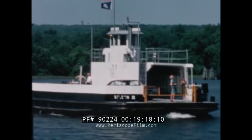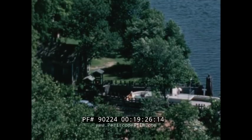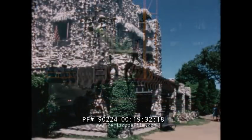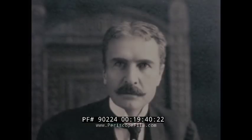We're taking the ferry for a special reason, and this is it, the Gillette Castle, sitting high on a bluff above the river. Pulling into dock on the east bank, we leave the ferry and start the drive up to this most unusual house. I say house because this strange-looking building made of native white oak and fieldstone was the private home of this man, William Gillette.